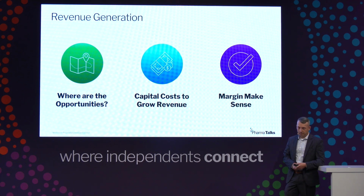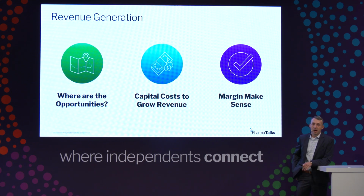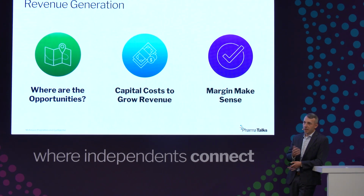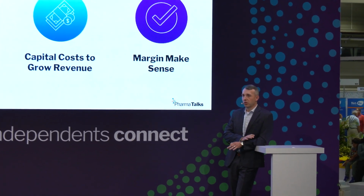Another thing I've seen as far as revenue opportunities go, you have a lot of revenue opportunities maybe within the patients you already have, just by tweaking a couple things in your business. The perfect example of that would be if you're a traditional retail pharmacy today and there's nursing home or Medicare patients at home, you can do what's called long-term care at home.